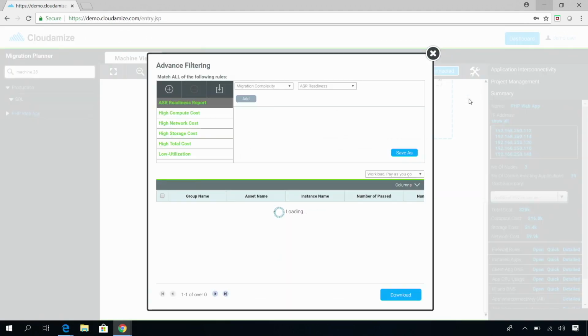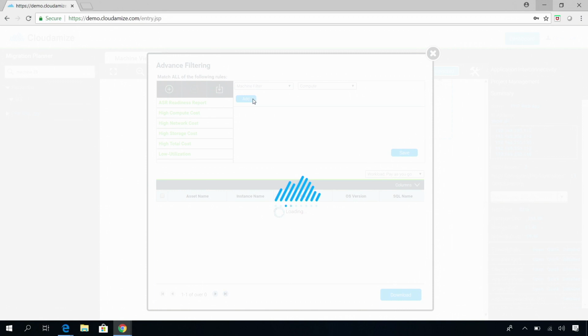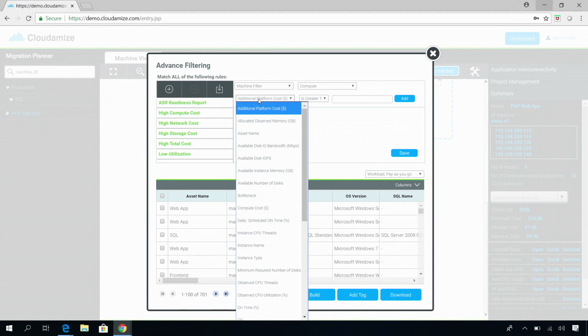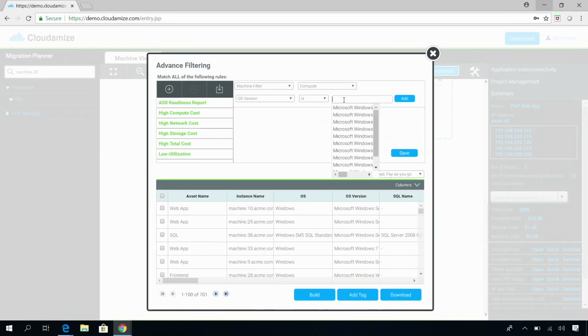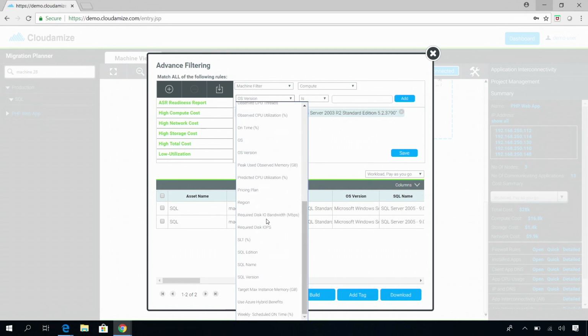Cloudamize's advanced filtering allows you to drill down into each metric that was collected. You can filter the machine and filter by compute. Here you can see there's many ways to identify machines very quickly. One way that most clients use this is to identify those machines that may need to be upgraded prior to the migration. An example of this would be to filter by either the OS version, another example to filter by would be the SQL version.